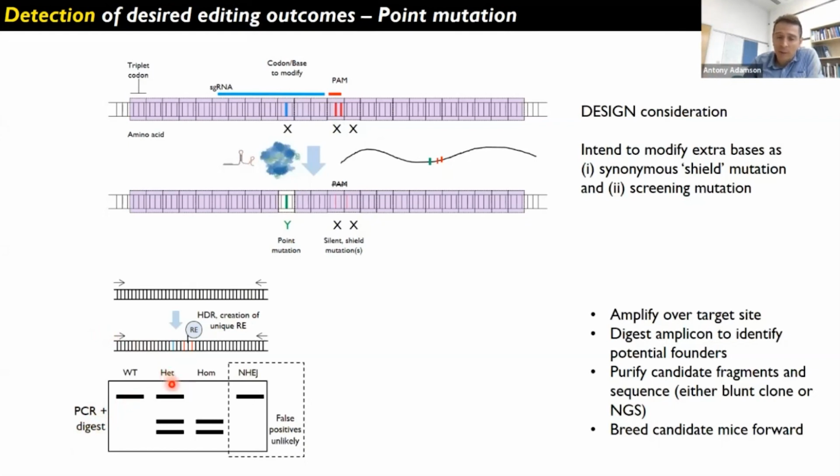If we have a heterozygous sequence in there, then the wild type allele doesn't digest, but the mutant allele does. If we have homozygotes, then we get total digestion. So it's a really nice way of building a genotyping strategy for the group going forward. They can then genotype their colonies based on this PCR and digest strategy.